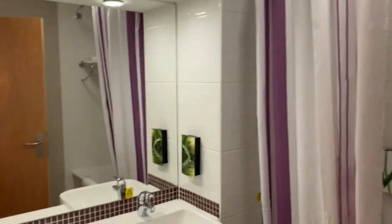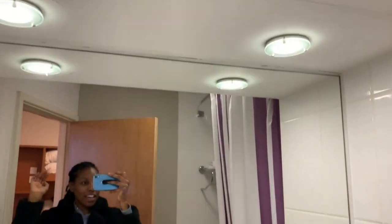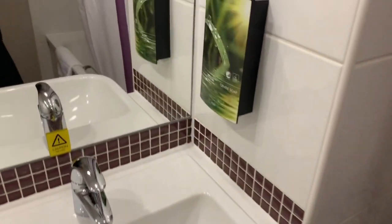And then the bathroom. So this is the bathroom. Massive mirror. Oh yeah. And then you have your sink, your toilet, your tissue, the little bin, the hand soap. I love stuff like this. It's like they just know.